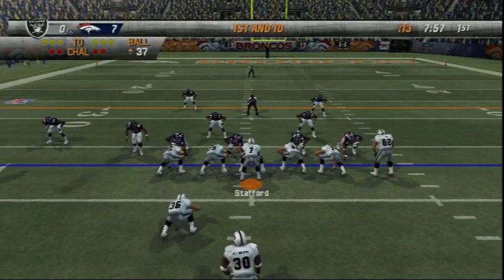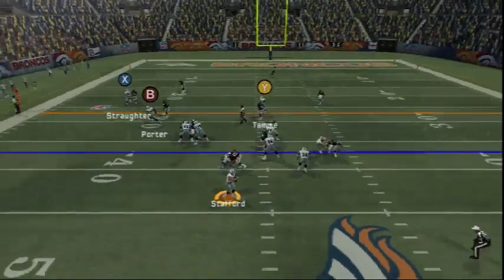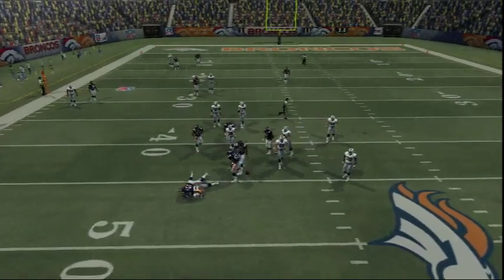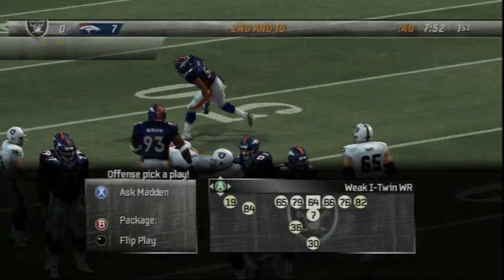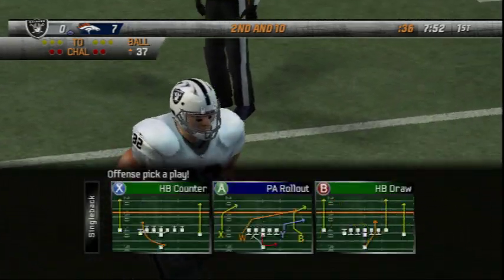Denver goes with a 4-man front. Nice play fake. He was drilled as he threw. Pass is incomplete. Taking shots like that will really affect his rhythm with his receiver.